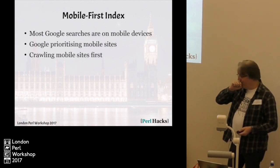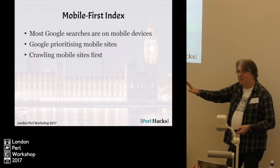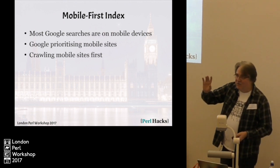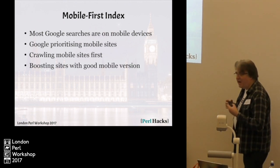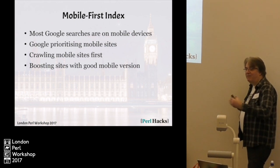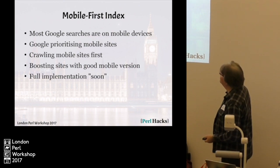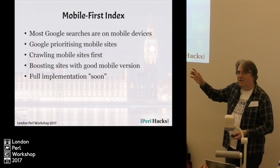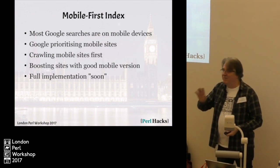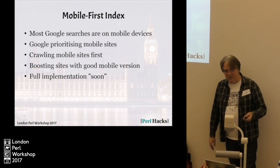So what this effectively means, and this is going to be big in the first quarter of next year, is they are starting to crawl your mobile site first. And they are boosting sites that have good mobile versions. A full implementation soon. Google never tell you when they're going to do things, but they are making noises about it. They make us think it's going to take off in the first quarter of 2018.